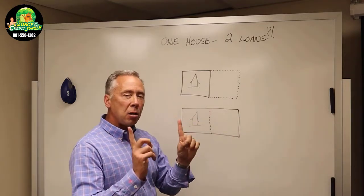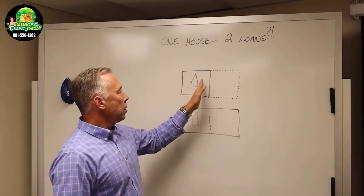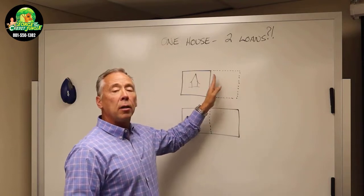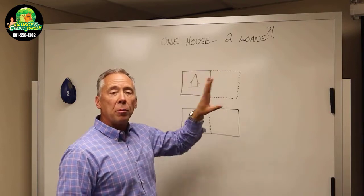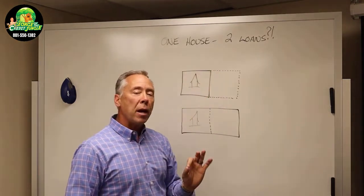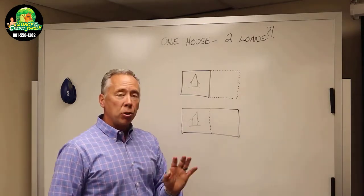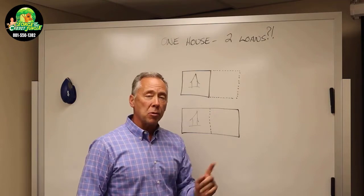But the key here is that there are two tax ID numbers, okay? There's a parcel number for this one. There's a parcel number for this one. These are two separate lots, and the seller wants to sell them together. Is there a way that you can get this with one loan? Well, the short answer is yes, and I have done it several times.